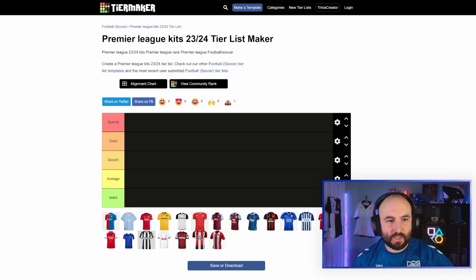Yeah, I don't mind the Chelsea one. The Chelsea kit has come in with a lot of stick. So let's do it alphabetically and start with Arsenal.